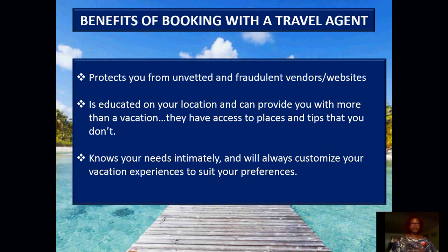Travel agents protect you from unvetted and fraudulent vendor websites, because all of our suppliers are vetted. So we are actually protected. They're educated on your location, and can provide you with more than a vacation. They have access to places and tips that you don't. Like, we have inside information. So once we know where we are, guys, we'll know how to proceed with our clients, especially when they try to challenge us, which a lot of clients do, and a lot of agents are very intimidated by it.